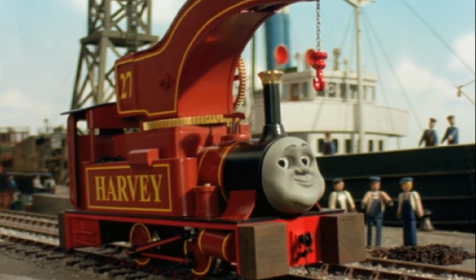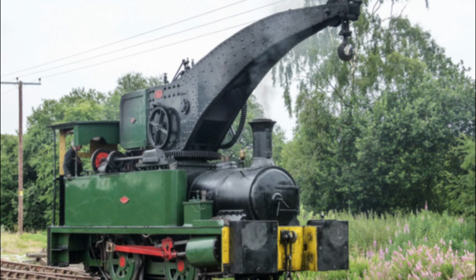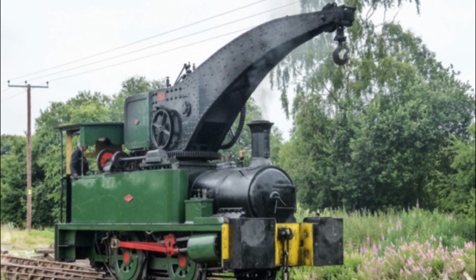So while the show didn't do as much with him as I wish they did, at least there's more to his character than the show presented, and this has been my analysis into that.